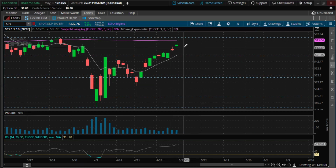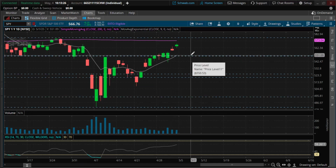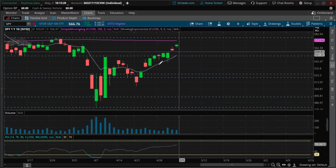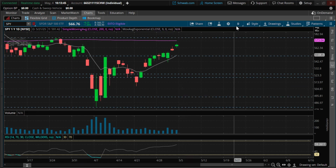560 is going to be a nice big psychological number for us as far as a support. But then below that, it is going to be that major player of the 550s. If you look at your 9-day EMA on the daily chart, that's kind of where it all is too. So 550 is going to be a big support. At 560, you're going to have a little bit of footing. But really, the 200 SMA is going to be a problem for us here on the daily. And then above that, we're looking at that 577 and 578 range.